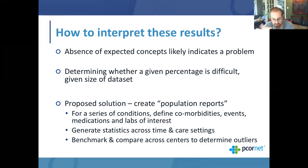The kind of thing we're thinking about is these population reports, where we define a series of conditions, rare and common, and then for each of those, what are the comorbidities, the events, the medications, the labs, the structured elements of interest. Then can we generate statistics across time and care settings, and look at that to benchmark and try to determine what the outliers are and give us a better sense of what's going on.